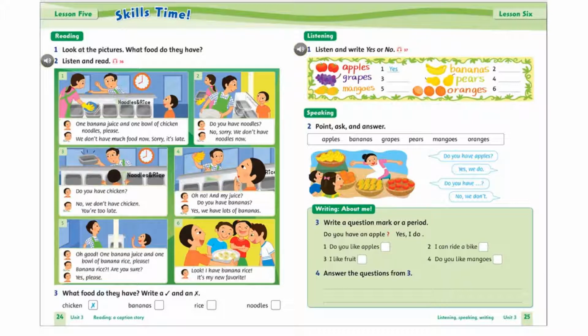Listening 37. Listen and write yes or no. I like fruit.